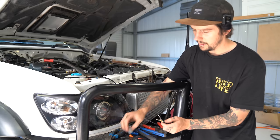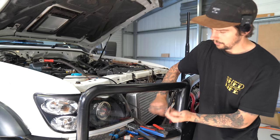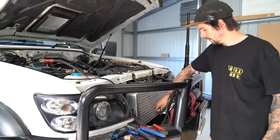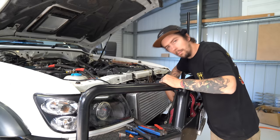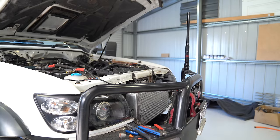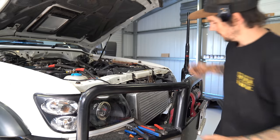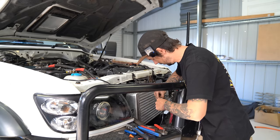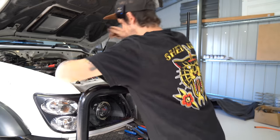Now before I feed them into the plug, I want to make sure I've got the right ones in the right spot. So I'm just going to connect one on and see which direction that goes. And I've put a little white mark on the drum so I know which direction that goes. I'm just going to tap the button. All right, so I was hitting in and that was going in the correct direction. So we'll pop this in that order.